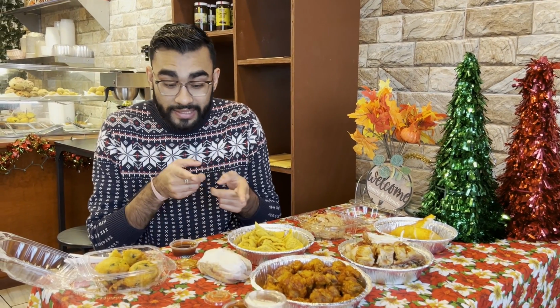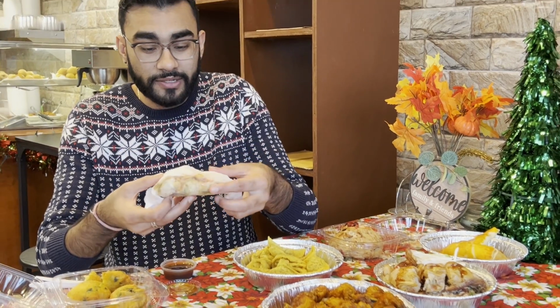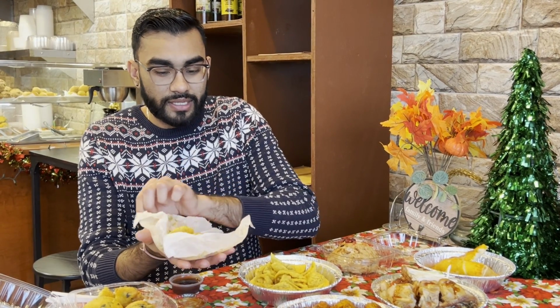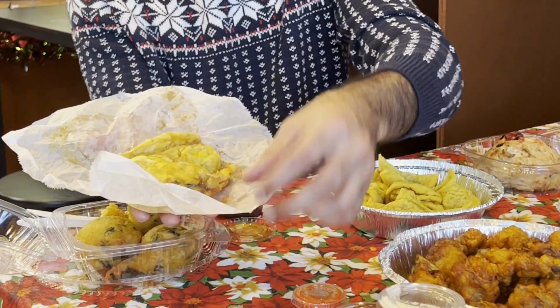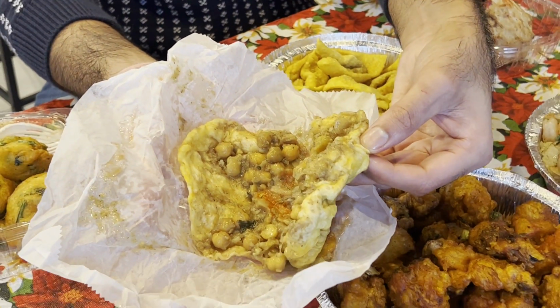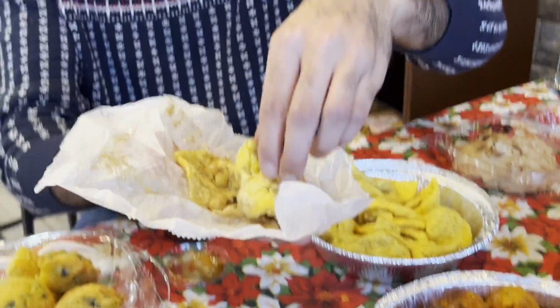So the next thing that they were telling me about, of course, was their doubles. So they wrapped one up for me right here, and I saw them put what you guys put in here? Pepper sauce, tamarind sauce, and a cucumber chutney. And look at that. Beautiful, beautiful doubles. The bara is nice and soft. I feel it already. And look at that. You see all the beautiful sauces. It's steaming. How hot it is. So we're just going to go for it here.